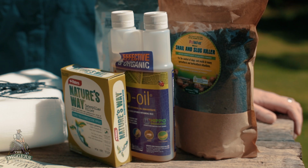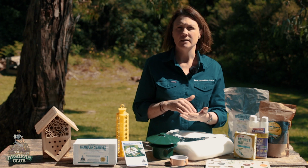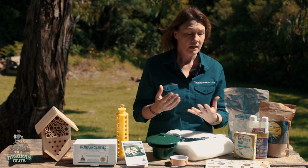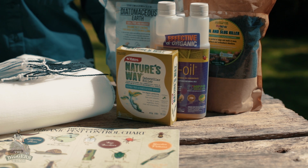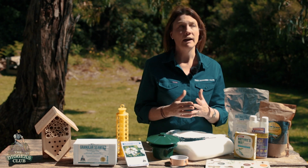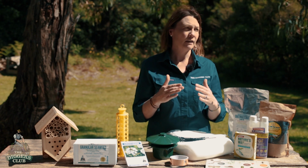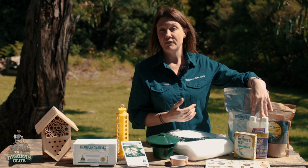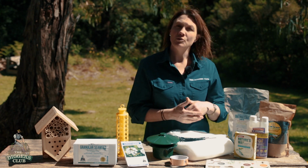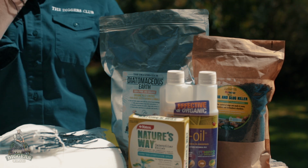If an infestation is bad enough that you do need to spray, we've got a few organic solutions for that as well. For caterpillars and especially on brassicas, you can use Bacillus thuringiensis, which is a bacteria. It's completely safe for humans. Horticultural oils are great on fruit trees, but just make sure you don't apply those on really hot days, because it's a bit like getting sunburnt if you put oil on. So only use those under 35-degree temperatures. You can also, of course, use snail and slug pellets. We recommend an iron one because it's safe for all animals.